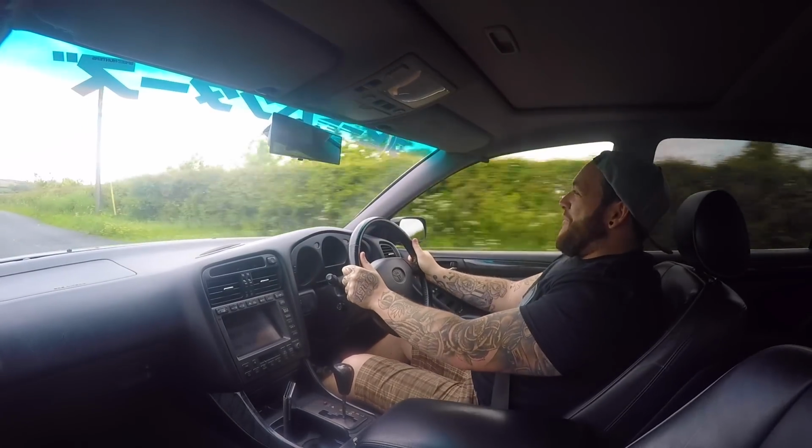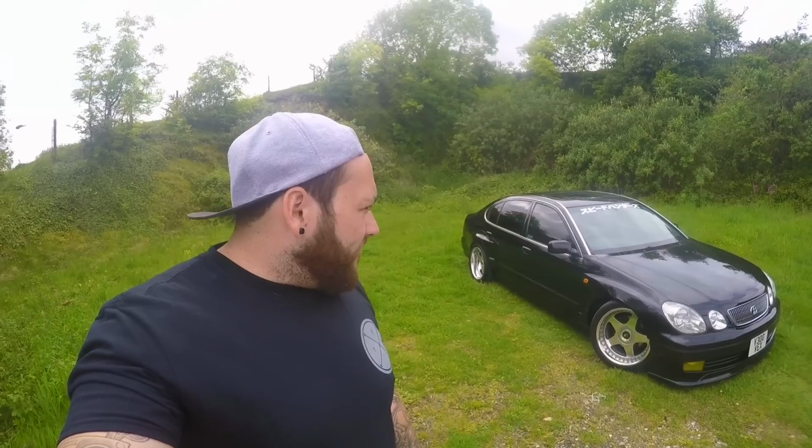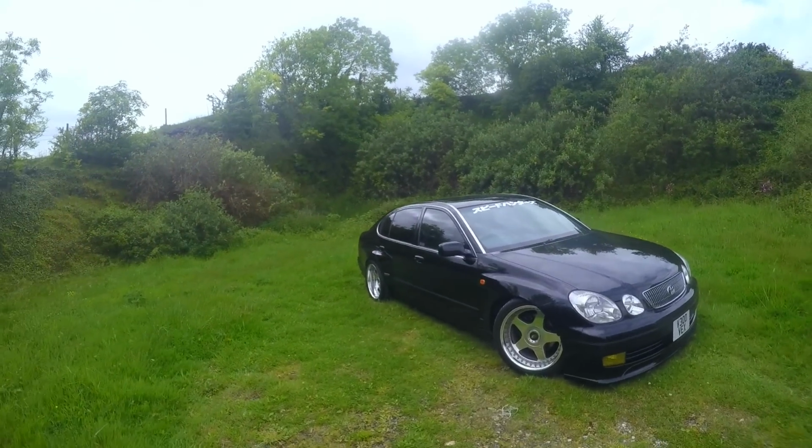Oh, she is so fast. Oh, I love this car. So guys, here we are. Toyota Aristo. Doesn't she look so beautiful? Anyway, let's have a look around this Toyota Aristo.